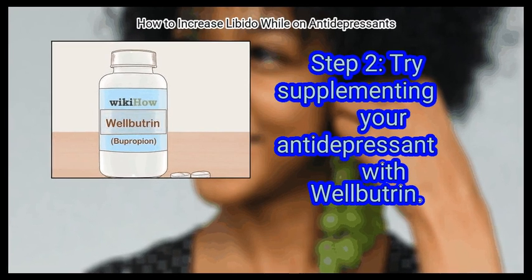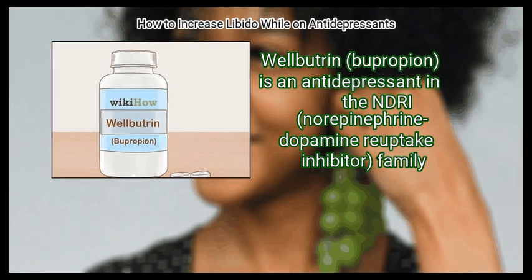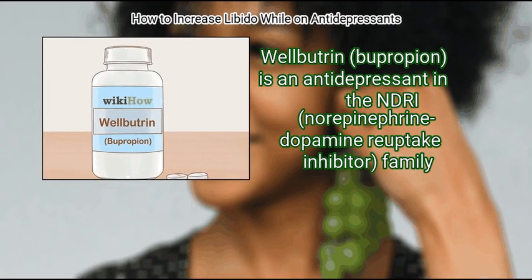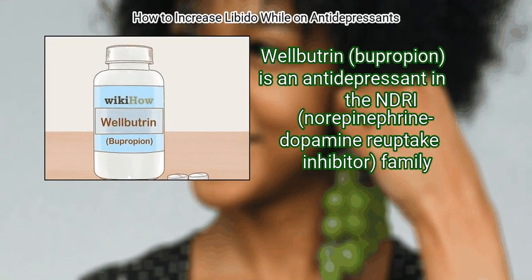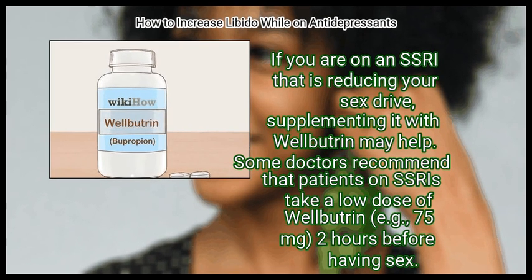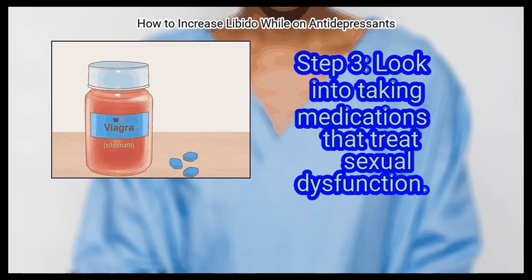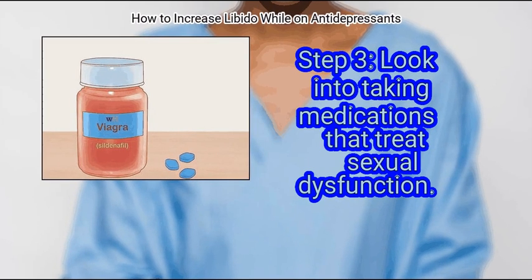Step 2. Try supplementing your antidepressant with Wellbutrin. Wellbutrin, bupropion, is an antidepressant in the NDRI, norepinephrine dopamine reuptake inhibitor, family. If you are on an SSRI that is reducing your sex drive, supplementing it with Wellbutrin may help. Some doctors recommend that patients on SSRIs take a low dose of Wellbutrin, e.g., 75 mg, 2 hours before having sex.